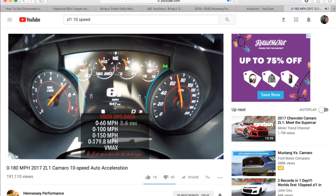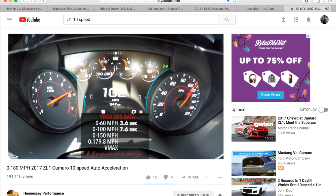I would say part of that's because the engine's making more power, but also that 10-speed automatic works so well. When it goes from third to fourth or fourth to fifth, the RPMs barely drop, and it's awesome to watch. So that transmission is really made for drag racing and better gas mileage. It's kind of a two-for. It's kind of amazing. I want a 10-speed automatic Mustang.